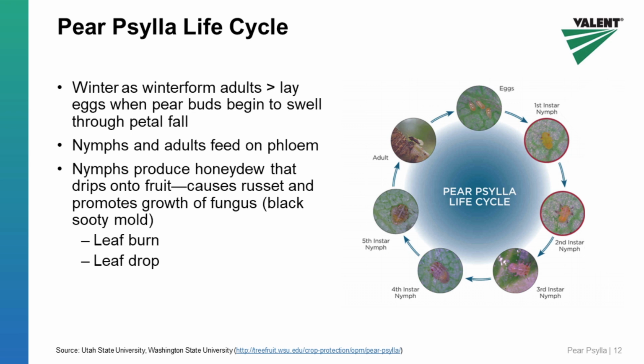Pears are very sensitive to this feeding. You start to see the leaf burn where it looks really scorched, and then the leaves will actually start to drop from the tree.